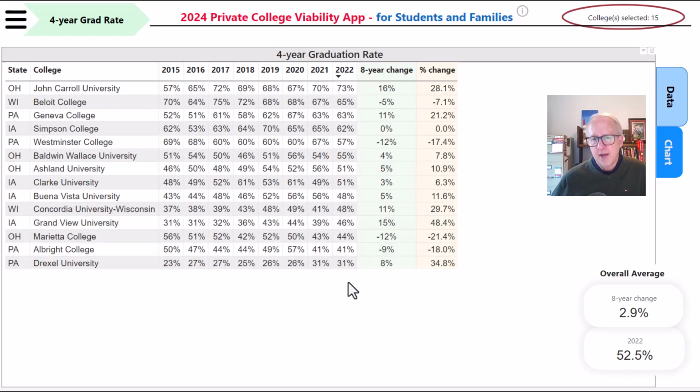Now, here at College Viability, we have our own thresholds. We have a 4-year graduation rate minimum of 50%. We believe if a college can't graduate half its students in 4 years, we have to question whether it's a valid college or not. Now, colleges will tell you that their graduation rates are lower because they accept everybody. That's fine. But when you accept everybody, you're probably lowering the overall academic quality, and you're going to see a lower graduation rate. As students, as families, and as other involved stakeholders, you have the decision to make. Do I want to choose a college?